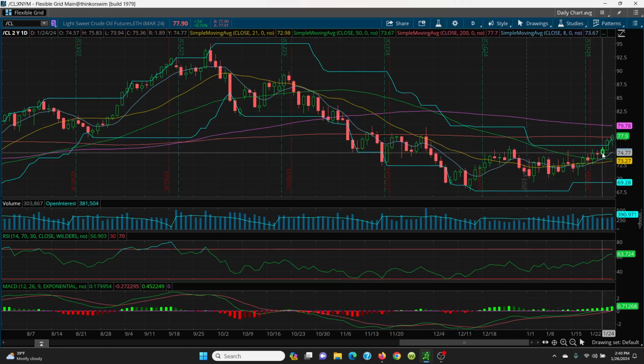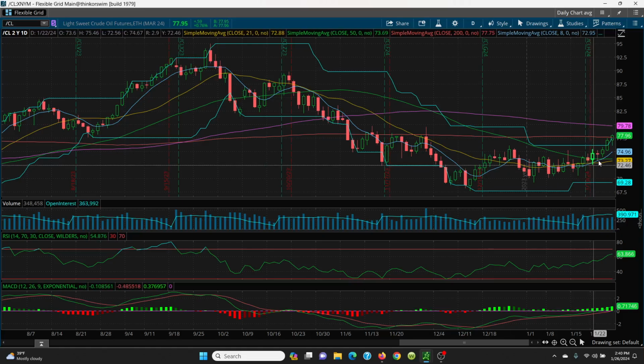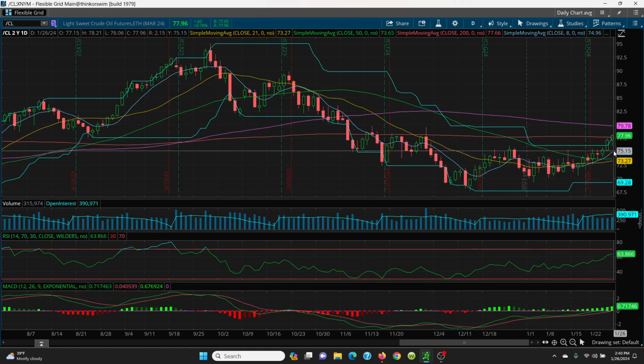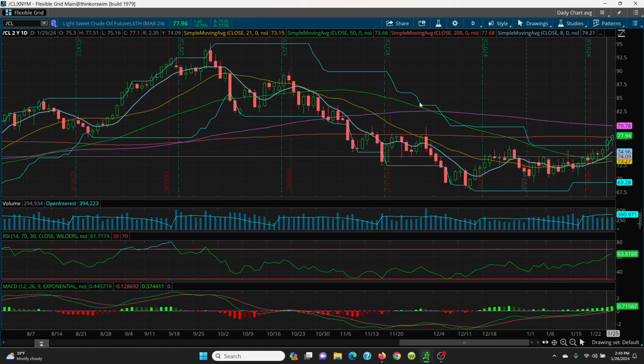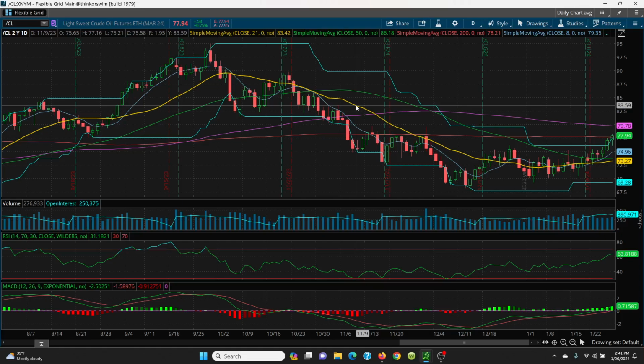Right here you have 75.83, and then we come down to this key 8 SMA, which is very, very crucial at 74.96. So when the futures open on Sunday night, this 8 SMA is going to be higher because it's just going to crawl right on up here very nicely. But again, if that's lost, we have the nice 50-day right underneath it at 73.65, and then you have your 21-day at 73.27. Now your 21-day is flattening out.